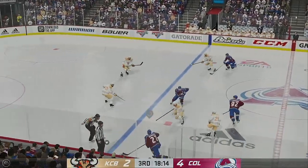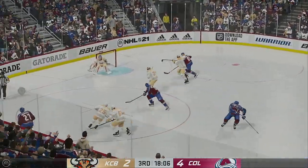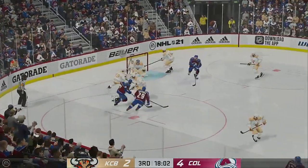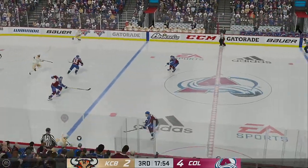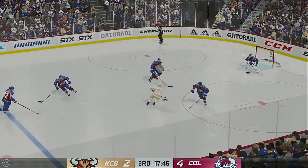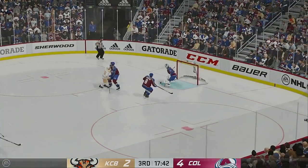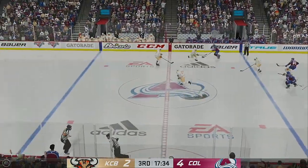Puck scooped up by Graves. Colorado's got him along the wall. Almost lost the puck, but hangs on here as play continues. From the right side, takes the pass. Kansas City's moving it into the offensive end. Here's a chance in front. Nothing. You could go games without a chance from here.